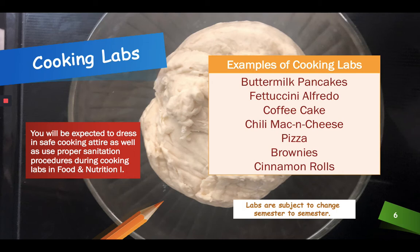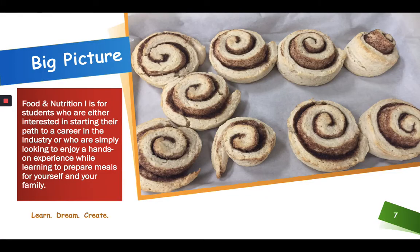We're going to be making buttermilk pancakes. We've made fettuccine alfredo, coffee cake, chili mac and cheese, pizza with homemade pizza dough, brownies from scratch, cinnamon rolls from scratch. I know soft pretzels are kind of on the list somewhere in there. So again, there is room for change, but these are just some things that we've made in the past in Foods 1.